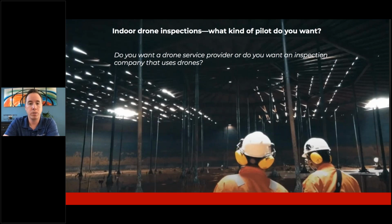So as far as when you're scoping out your project, again, going back to the line, it's all about the data. Well, it really is. So when either looking internally or looking out to service providers to provide this internal inspection for you, it isn't about using the drone for the inspection. The inspection isn't about flying a cool drone around. It's about getting certain data and providing some sort of actionable report or answers based on that data.